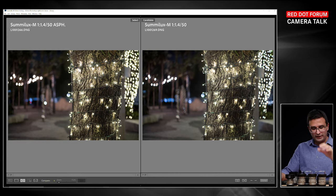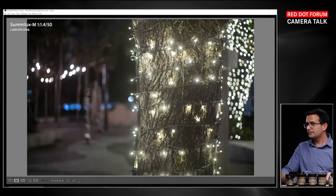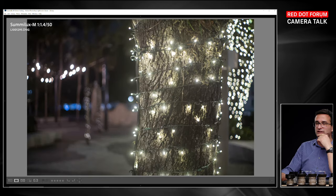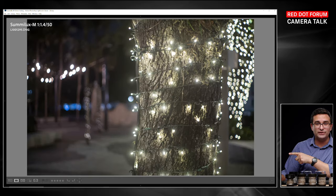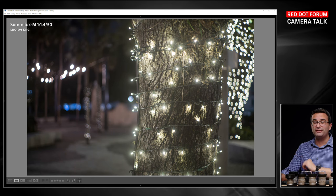So both of these, but what's really interesting is, I want to show something else. You may think that this is a version 1 because it's glowy. This is what happens when your lens needs service. For better or for worse, love it or hate it.